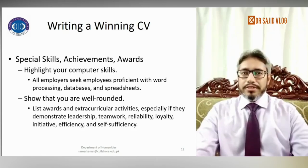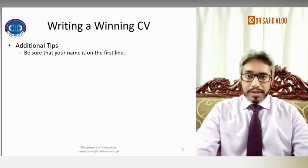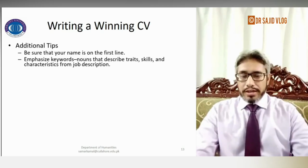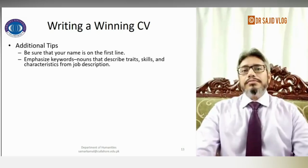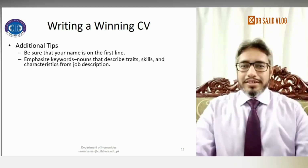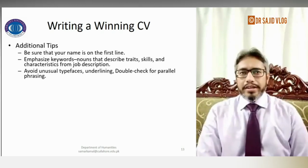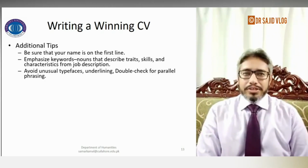Be sure that your name is at the top in the first line. Do not give the heading of CV or resume at the top of your resume. Your reader, after reading your name and looking at the information boxes on your CV, will assure himself that it is a CV of a prospective candidate, a prospective colleague of that person, right? Emphasize keywords, nouns that describe traits, skills and characteristics from the job description. Then avoid unusual typefaces, underlining, and double check for parallel phrasing.